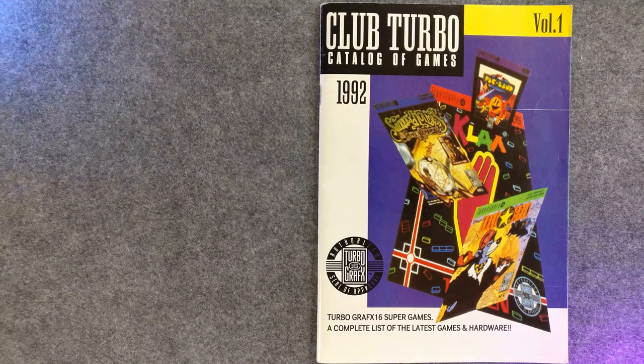This week, and possibly the next week, depending on how quickly I flip through these books, we'll be taking a look at the Club Turbo catalogs. I have three of them. I have Volume 1 from 1992, Volume 2, 1992/1993, and then Volume 1, 1993. They're numbered a little out of order.